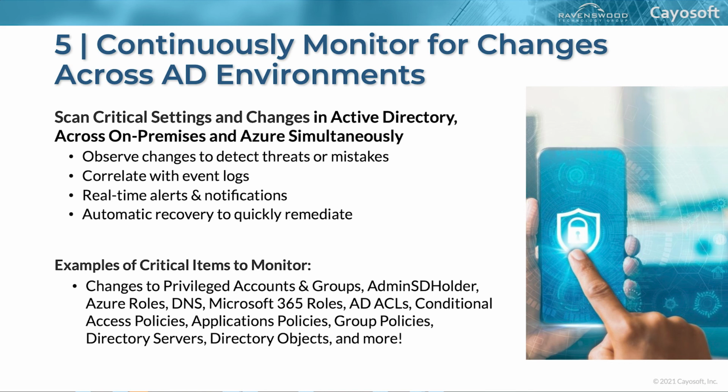That could be a group policy on the on-premise side, a conditional access policy in Azure AD, the AdminSDHolder object, which carries permissions that are pushed throughout Active Directory, or the Azure user access role through a self-escalation. All those types of things are potentially out there, and there are a lot of solutions that do this now. It's not just one or two companies. There are quite a few companies doing this sort of thing, and most of those solutions will also correlate with event logs.